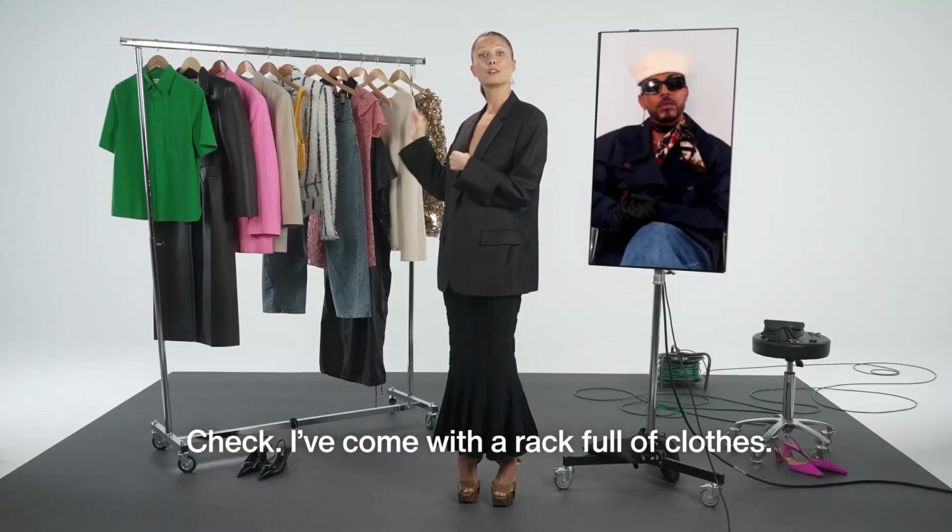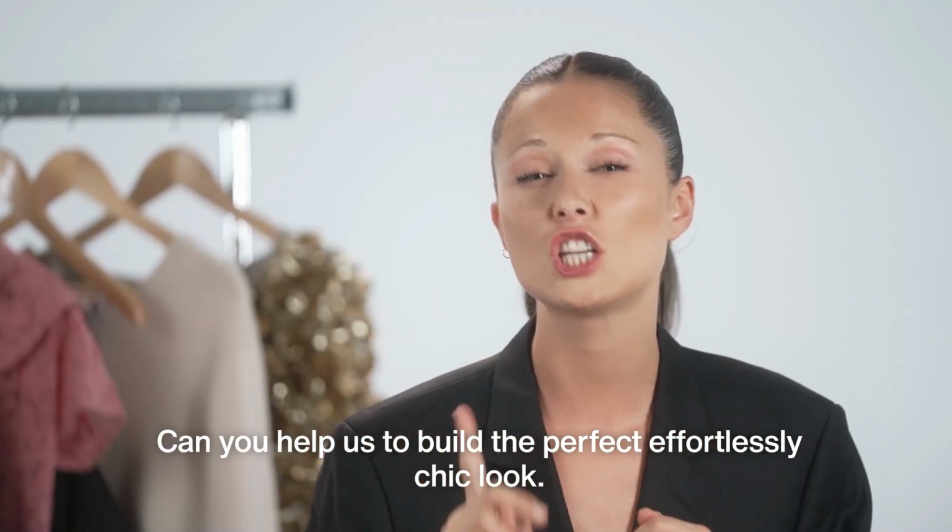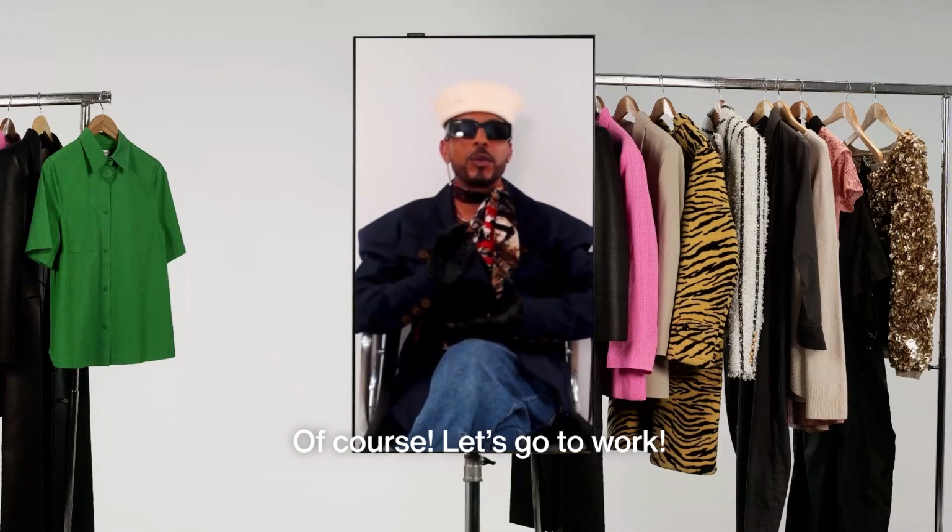Check. I've come with a rack full of clothes. Can you help us to build the perfect effortlessly chic look? Of course, let's go to work.